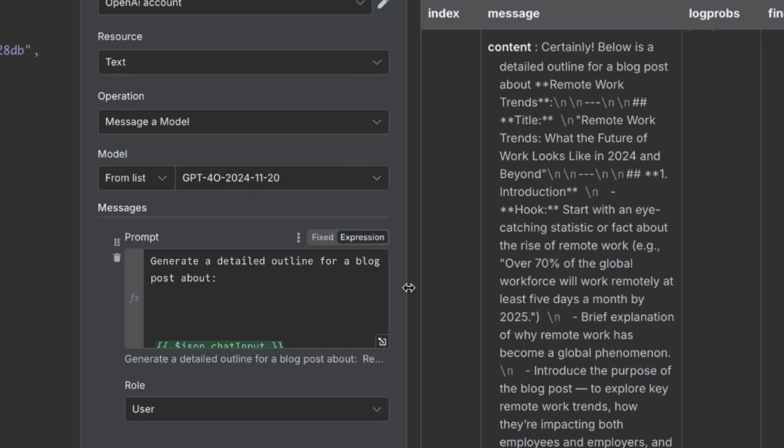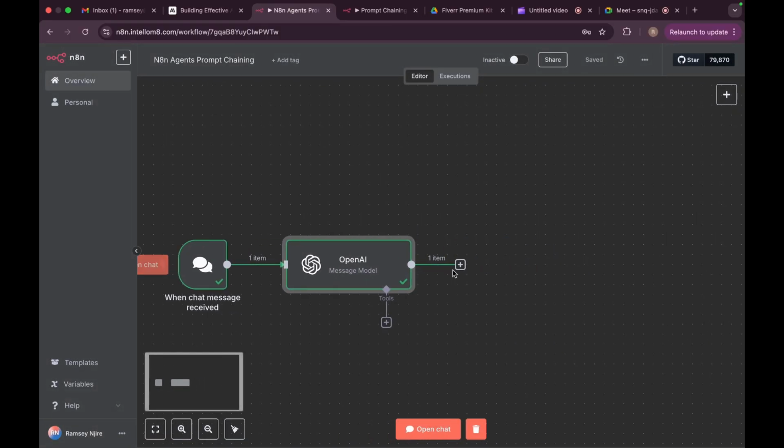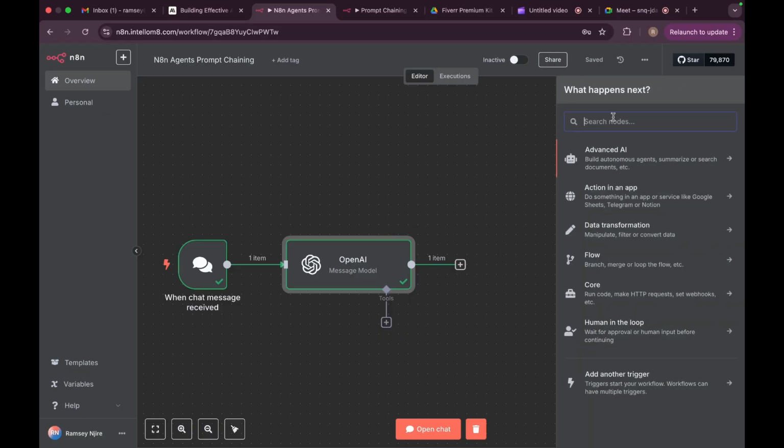You can, of course, improve this prompt, like tell it not to include these words, like "certainly," just give me the outline, I don't care about the intro, etc. But this is a good start. So from there, the next node would be another OpenAI node.